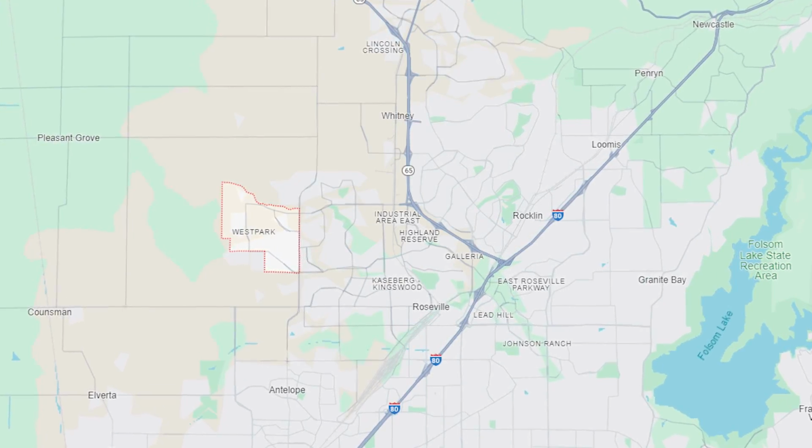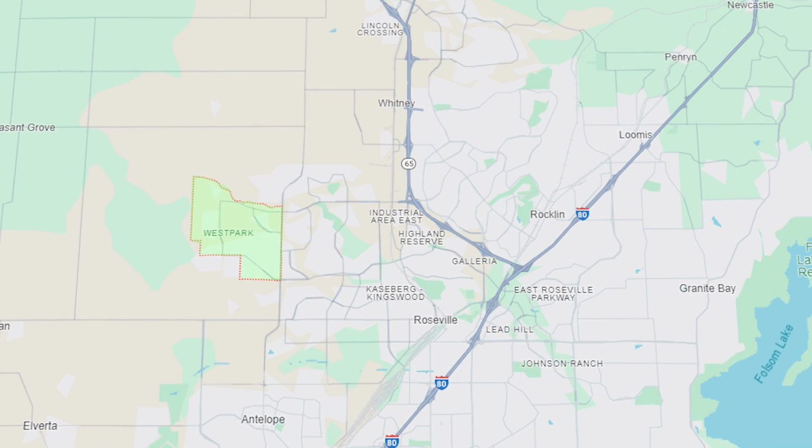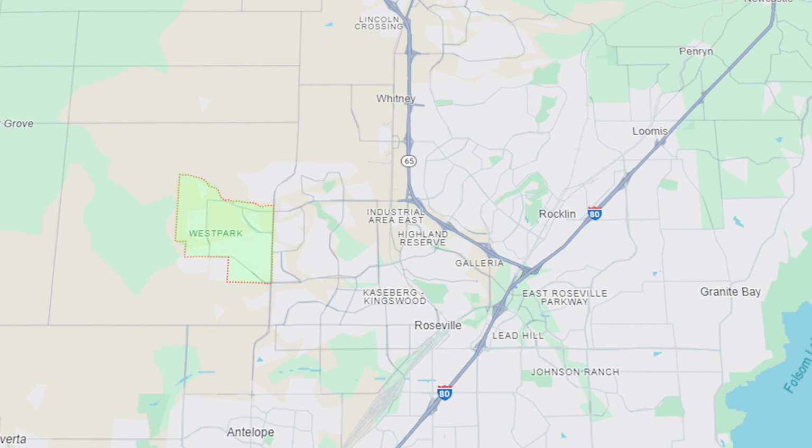The West Park area is going to be pretty much on the west side of Fitzgerald on the way out to Highway 99 if you're going out towards Sacramento. So it's pretty far out there, but this is primarily where you are going to be seeing most of the new construction. The cool thing about West Roseville or West Park as it relates to the neighborhood, or at least my favorite thing, is you are going to have the most amount of new construction out here.